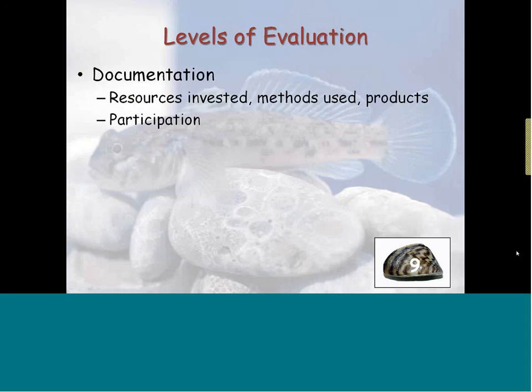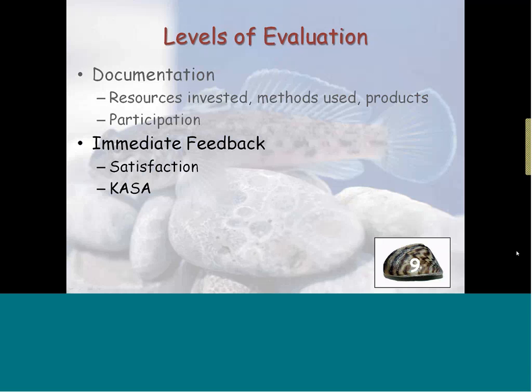Different levels of evaluation. You can document things. What kinds of resources did you use? How did you do it? What products were developed for the workshop? Who participated in planning it and developing it and implementing it? Who participated in coming as the audience to that workshop? All things that are going to be useful for you in the future.